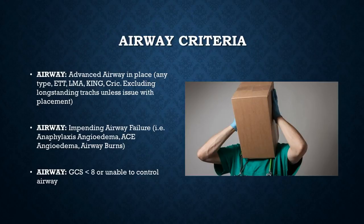Now, the exception to this would be those that have trachs in, that have had trachs in. Those don't get a rapid response unless there's an issue with placement. So if it's been dislodged, if you can't get it back in, if it's otherwise got an airway issue with it specifically, even though it's long-standing, that would trigger it. But just having a trach, doing an interfacility transfer with a patient that happens to have a trach, doesn't trigger this.